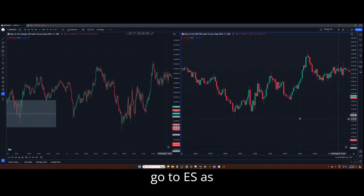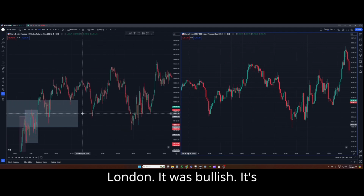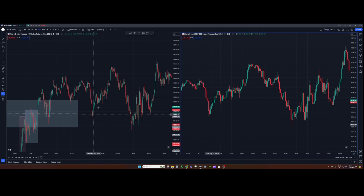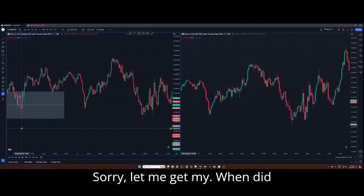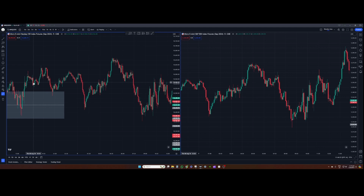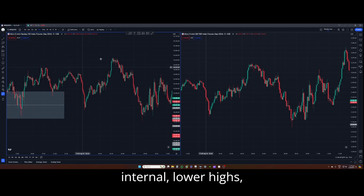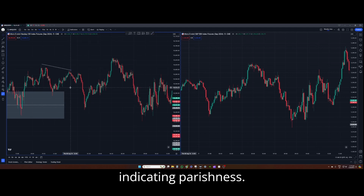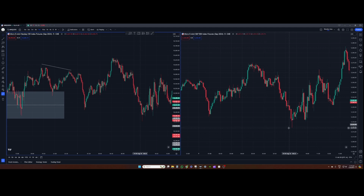Okay, let's go to ES as well. Where are we? So London, it was bullish. It's London's leg. Sorry, let me get my bearing. When did Friday start? Here. Friday started here. So it's like second strike, external to internal. Lower highs, indicating bearishness. Come midnight open, it took liquidity.